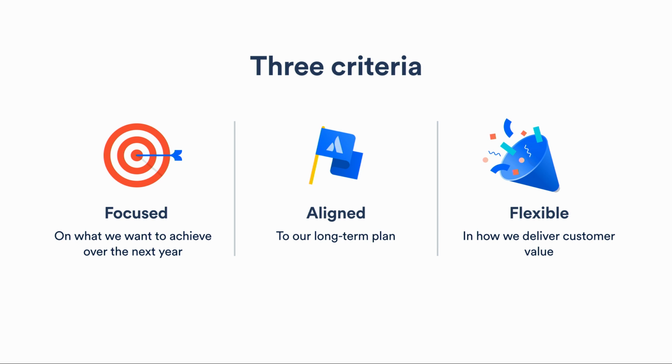So everything that we do, everything that ends up on that one-year roadmap should feed directly into that 3-year plan that we have. And that's why I started off by describing that, because it's so crucial to get clear on that at the start. And then lastly, it needs to be flexible in the way that we deliver customer value. And the way that we do this is, instead of having a prioritized list of features to build, we actually build a roadmap that's a prioritized list of problems to solve.